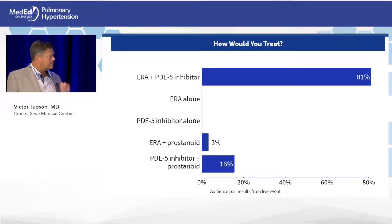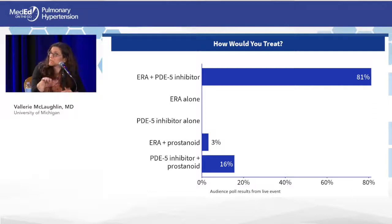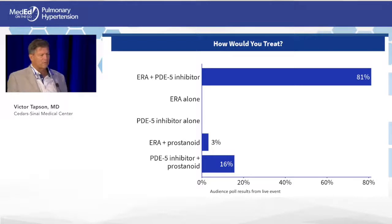Did you give us a DLCO in this patient? I did. It was a little bit low, but not really low. I think it was 68%. So it was low, not normal, but not really bad. Considering the ILD and the level of PH, I would expect a much lower DLCO. Right, and in PVOD, we see a really low DLCO. Yeah, so that's a concerning point, for sure.